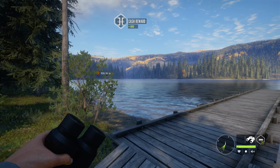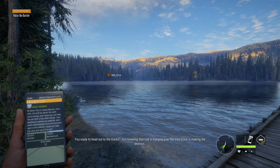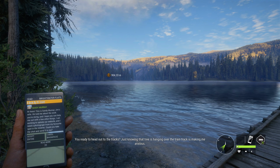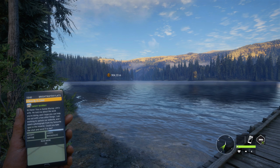Dropping off. Mission complete. New mission available. Head out to the tracks? Just knowing that tree is hanging over the train track is making me anxious. Yeah, I kind of want to do that one next.